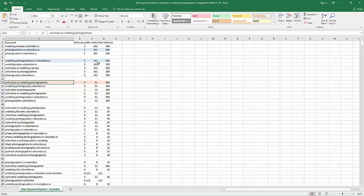And we get a bonus because in the very top category we have photographers in Columbia SC, which gets 201 to 500 searches per month. And this term actually includes this term. See how photographers in Columbia SC is already included in this keyword phrase? So we can actually probably get more than 101 to 200 because we'll get some of these people as well by automatically optimizing for that keyword by using this keyword. Cool, huh? So you can actually discover a lot of things.